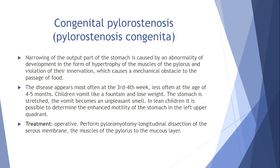Congenital pyloric stenosis. Narrowing of the output part of the stomach is caused by an abnormality of development in the form of hypertrophy of the muscles of the pylorus and violation of their innervation, which causes a mechanical obstacle to the passage of food. The disease appears most often at the third, fourth week, less often at the age of 4-5 months. Children vomit like a fountain and lose weight. The stomach is stretched and vomit has an unpleasant smell. In lean children, it is possible to determine the enhanced motility of the stomach in the left upper quadrant. Treatment: operative. Perform pylorotomy, longitudinal dissection of the serous membrane and the muscles of the pylorus down to the mucous layer.